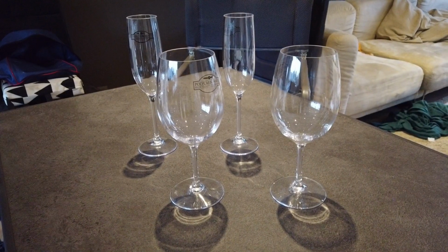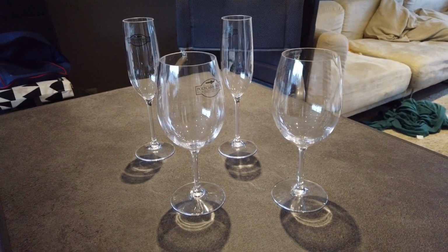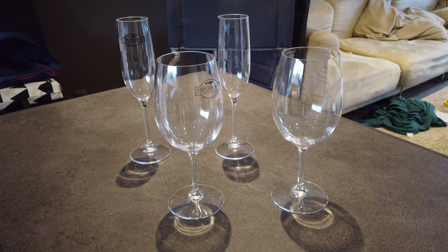And because I prefer to drink some red wine, we also got 2 wine glasses as well. The one thing that we haven't gotten here yet is the actual, just normal glasses for soda and water and stuff. Right, so what else do we have? So that's basically all that's going to be in the kitchen.